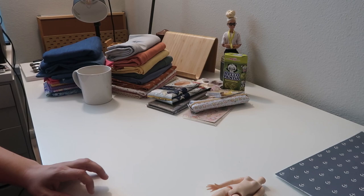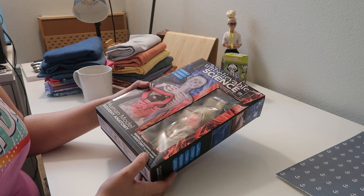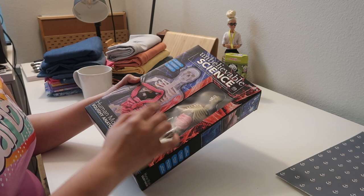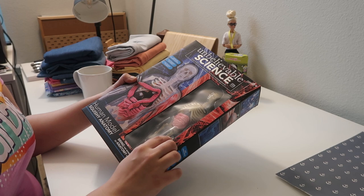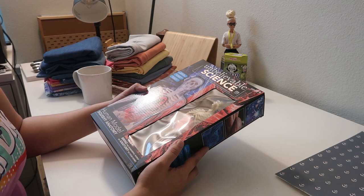Last two items were from Five Below. Is it Five Below? Yes, it was from Five Below. I got this science-y kit. Oh my god, look how cute that is. It's not really cute, it's kind of creepy. But it's the interior of the skeleton. You have the cardiovascular system, the bone system, the digestive system, all the cool stuff. Because I do Doll Apothecary, I want to add more scientific things.